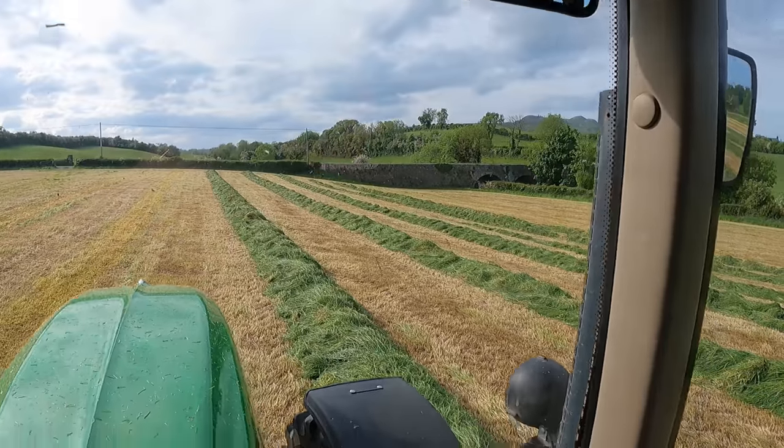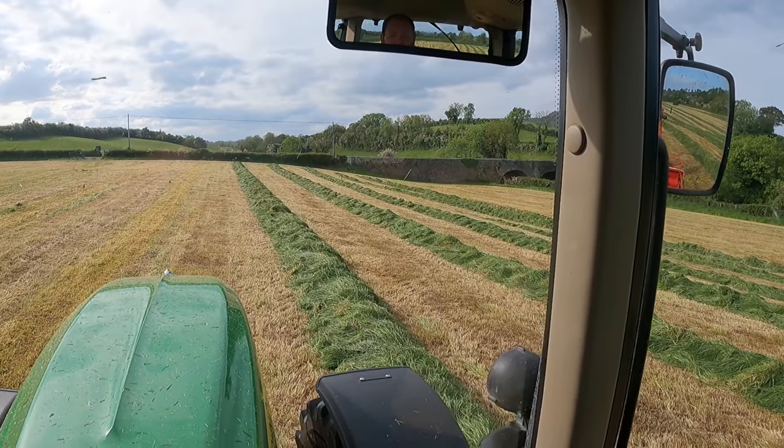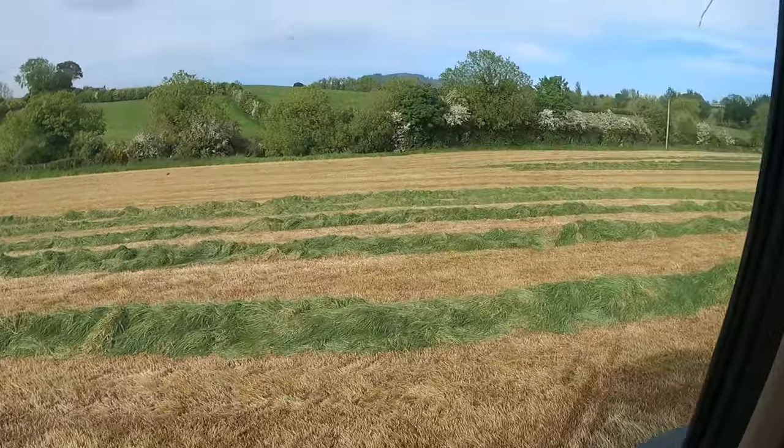Silage is progressing on nicely. We are making good headway. We've got about a half a dozen rows here together, and then a bit of short ground down the bottom of the field. So getting along nicely. We're having to travel in a very slow gear because it is a really heavy crop. This is the heaviest crop of the three fields that we mowed out.